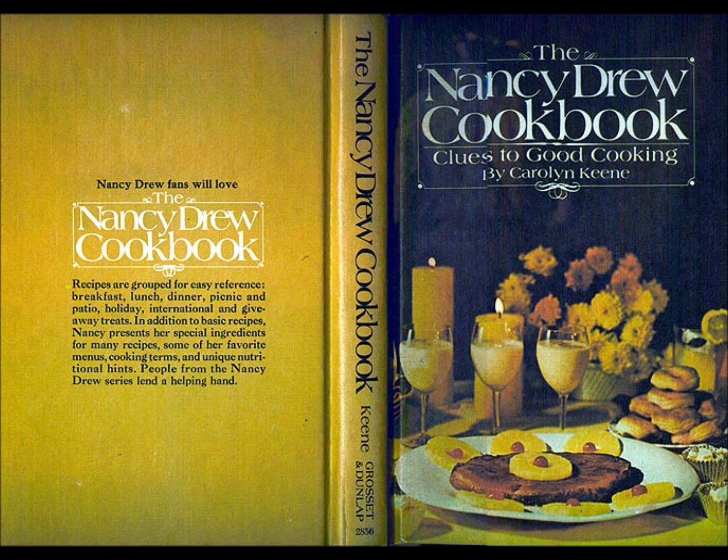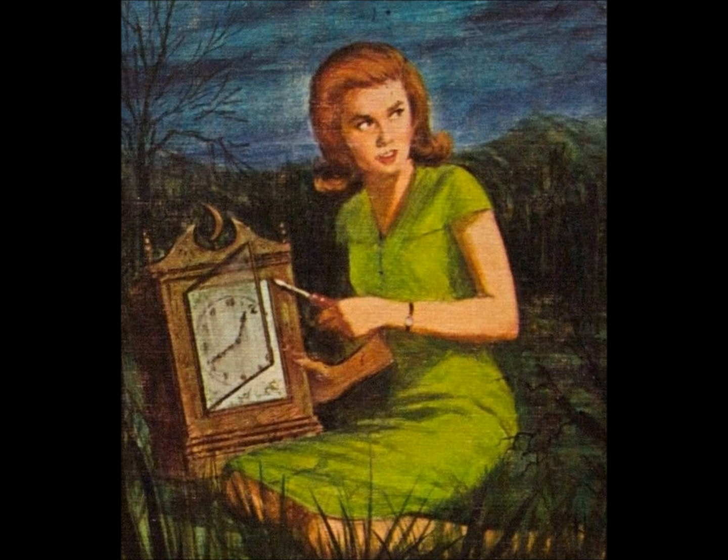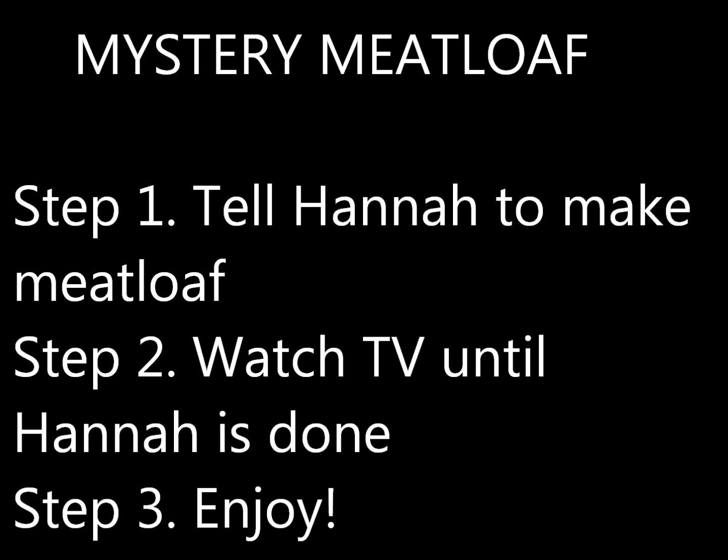In 1973, Grosset and Dunlap printed the Nancy Drew Cookbook. I have no idea why Nancy Drew never cooks. Her family has their own personal chef. All of Nancy Drew's recipes probably look like this. Tell Hannah to make meatloaf. Watch TV until she's done.